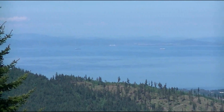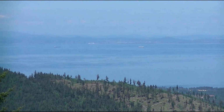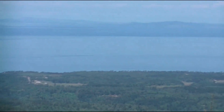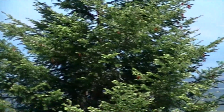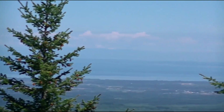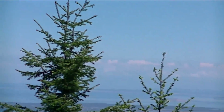Okay, we're at a lookout. Trying to get the camera to focus in on it. Victoria's way out there, a ferry crossing the sound. Again, camera's autofocus having a hard time. Zooming in. Bellingham is out that way to the east. Mount Baker's out there in the haze somewhere too, but I don't think it's visible. I can't see it with the naked eye.